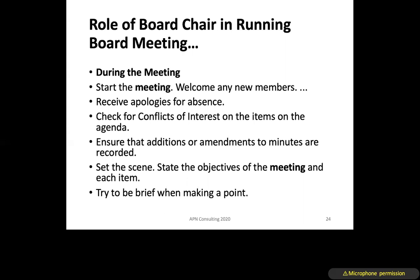So again, the board chair starts the meeting. He or she welcomes any members. He checks for conflicts of interest on the items on the agenda. For example, if you're talking about the CEO evaluation, and somebody on the board has a different kind of relationship, that might be a conflict. You actually note it in the minutes, and they also have to recuse themselves when you're talking about that.